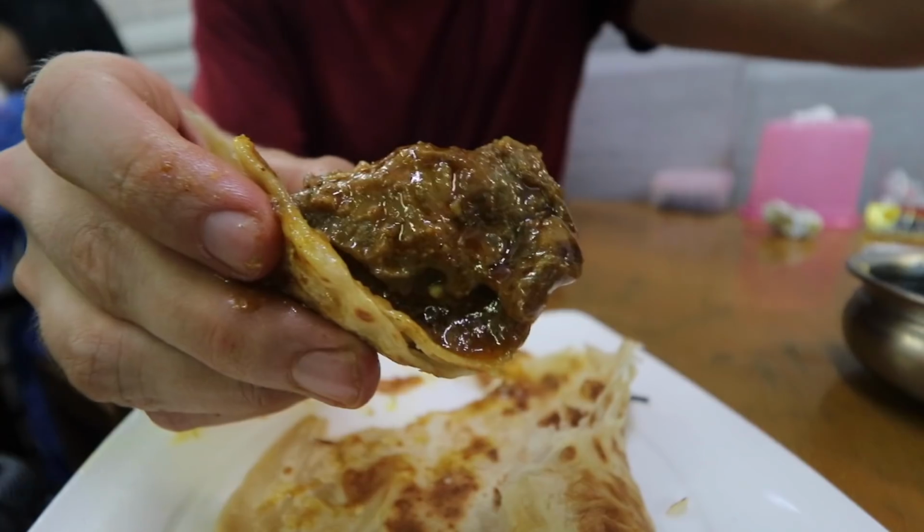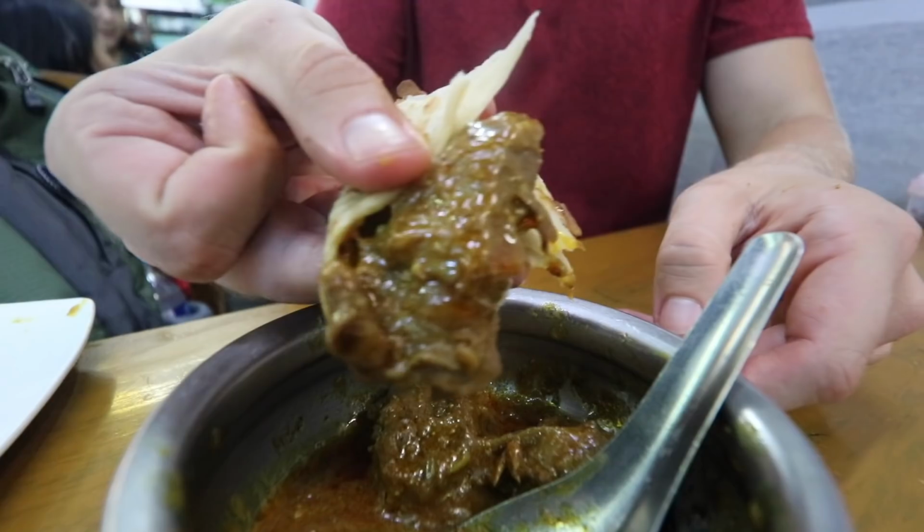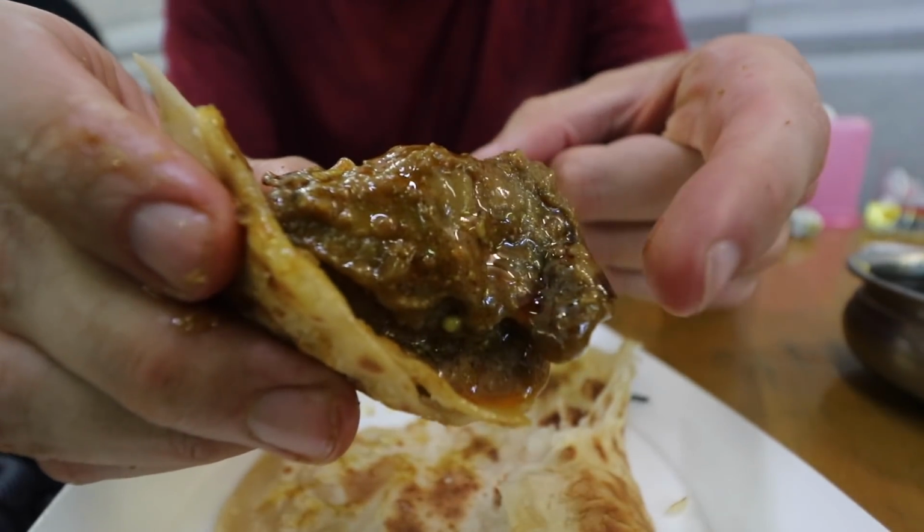You see that spice-packed oil just hanging on the side of that goat. It's a gorgeous sight. That piece of goat was the best piece I had. The first one, like I said, chew a lot. That one had a little bit more fat in it. That melted in my mouth. That's what I was wanting.